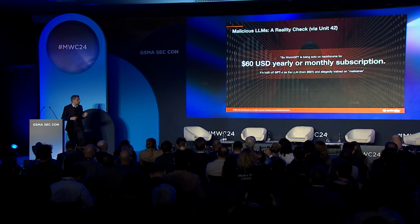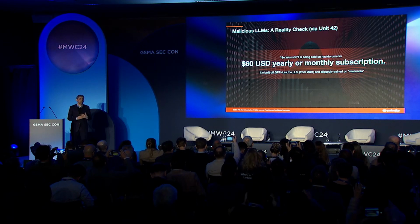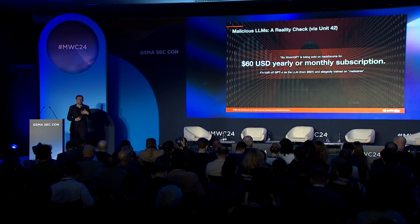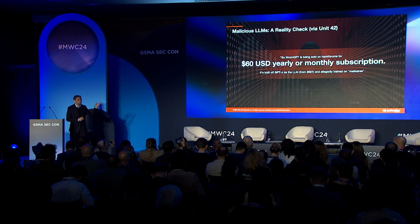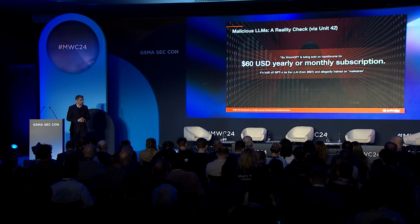Now, we have a team at Palo Alto called Unit 42. It's a highly skilled, well-trained organization within our company. Their focus is to help research new adversary groups and new tactics. And ultimately, when we speak to that team, what they're telling us is that WormGPT, which is probably the most common type of tool that the attackers are using right now, is a subscription-based service, or $60 on a yearly basis is what you can pay.